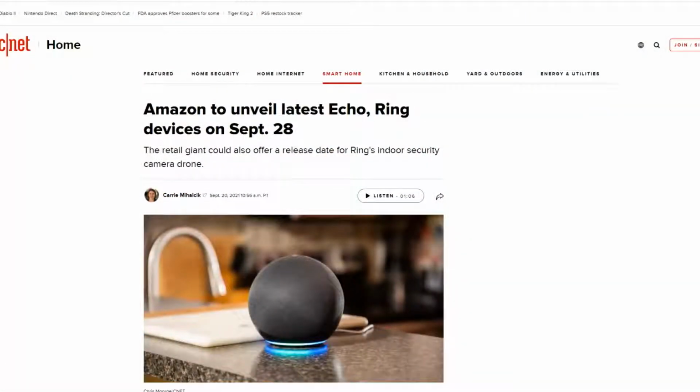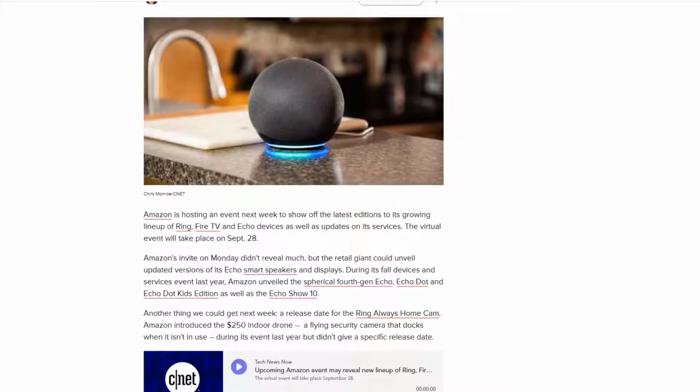Let's move on to talk about an upcoming event on September 28th, Tuesday. Amazon is set to have an Echo and Ring event. It's a smart home event is probably the best way to put it, when Amazon will unveil the latest Echo and Ring devices.